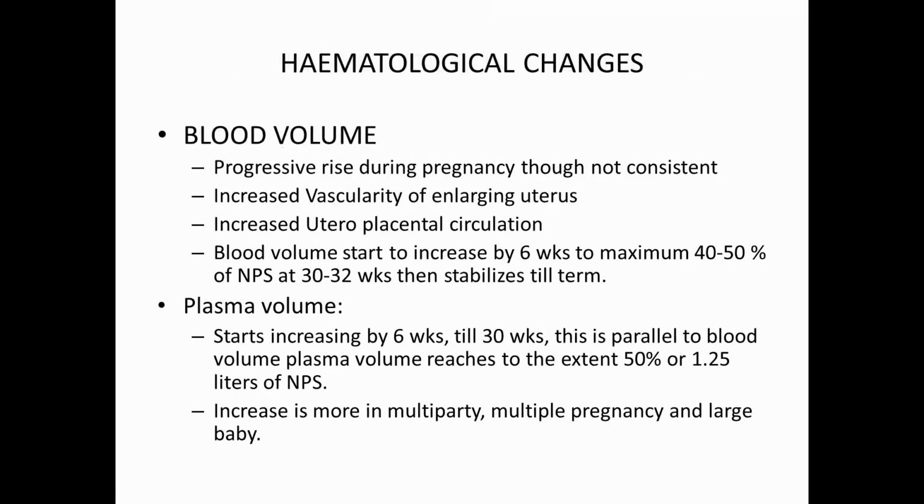So now we are away from the cardiovascular changes. They are enormous. Now let's come to hematological changes. Blood volume increases up to 50% from the non-pregnant state. So I put here a progressive rise during pregnancy, though not consistent, due to increased vascularity and increased placental circulation. Blood volume starts to increase at 6 weeks to a maximum of 40 to 50% of the non-pregnant state at 32 weeks. Then after that, it stabilizes till term. That is blood volume. Then plasma volume also increases up to 50% too.